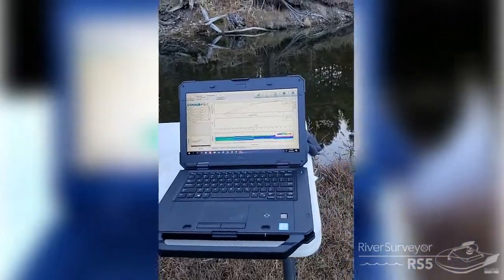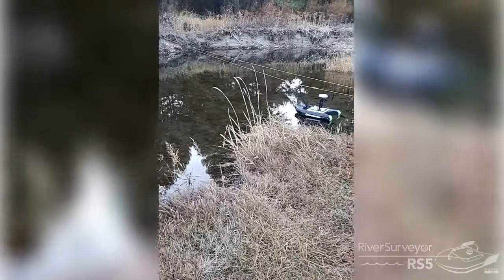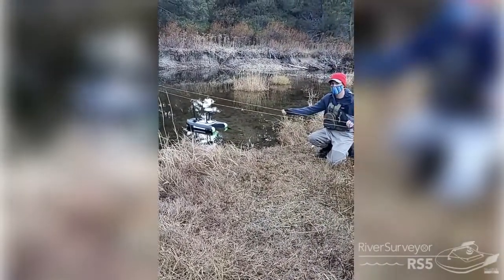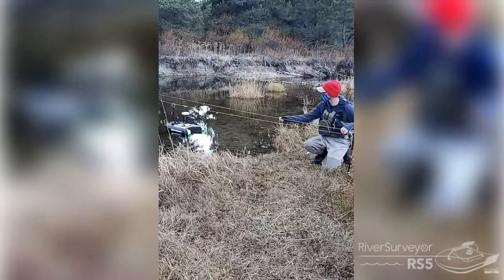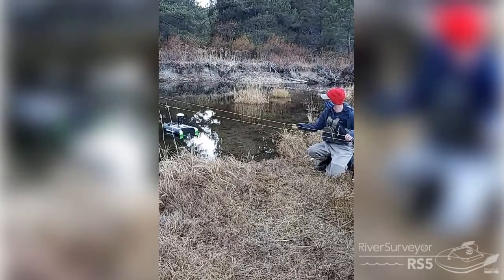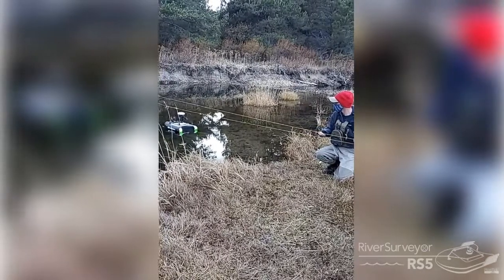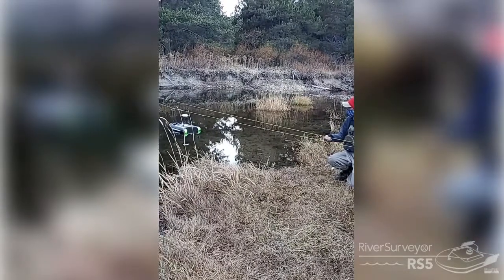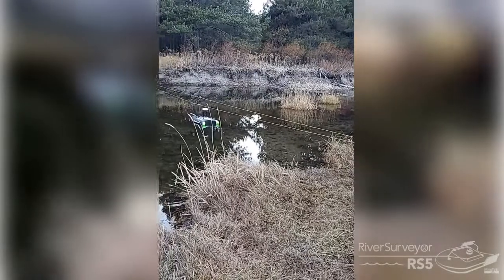All right, so Michael is going to slowly move the boat across the transect. General rule of thumb for the speed of moving the boat is that you want to match the boat speed with the water speed. Now, obviously, in very low flows like we have today, it's not going to be very practical or easy to match the water speed. And so what most people would do is to basically take more transects. In that way, you have more data to average out the variability that you might see in the low flows.